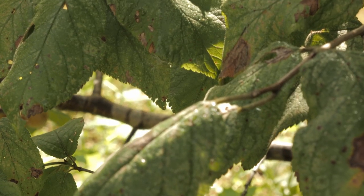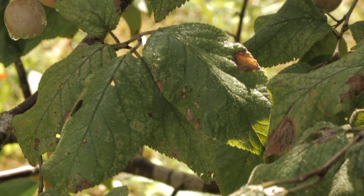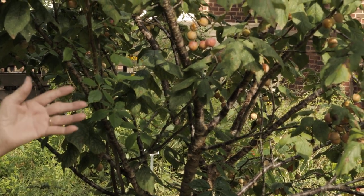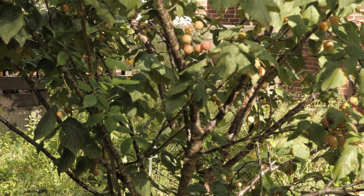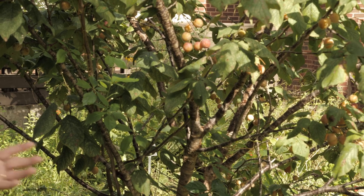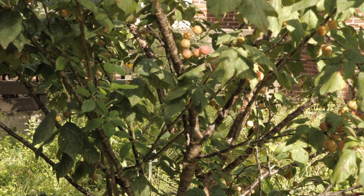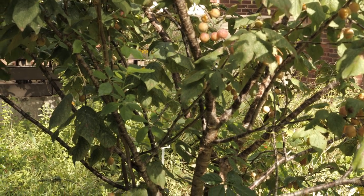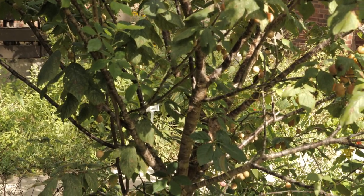As you can see, some of the leaves here have holes in them. They've been eaten by insects, and that's one of the best advantages for birds of this tree. It's in the Prunus family, and trees in the Prunus family actually provide a lot of interest for many different types of insects, and those insects in turn provide food for birds.